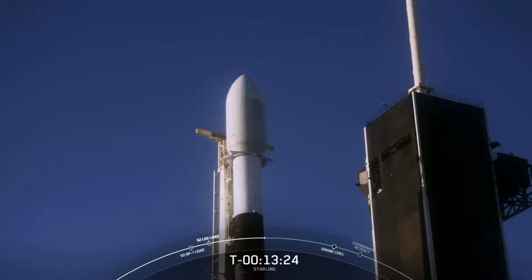Second stage has a single Merlin vacuum, or MVAC engine. And once the first and second stages separate about 2.5 minutes into the mission, the MVAC engine will ignite for its first burn and then shut down for coasting. Today, we will be performing 2 second stage burns and deploying our Starlink satellites at approximately 1 hour into the mission. The 2 burns allow us to deploy our satellites into a circular orbit, which in turn helps them get to their final orbit much faster.